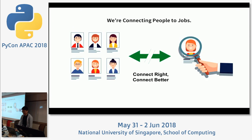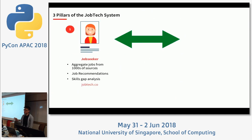At JobTech, a data analytics startup, we seek to connect people to jobs. We are doing so with three main pillars. The first pillar is the job seeker platform. I'm not sure if you have ever encountered the issue, as job seekers yourselves, of having to manage multiple accounts on different job boards. Our founders came together to try and solve that, to aggregate all the jobs in one single portal.